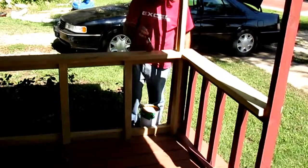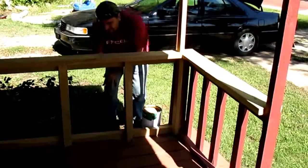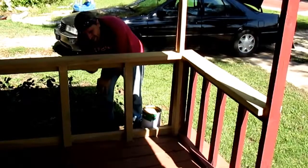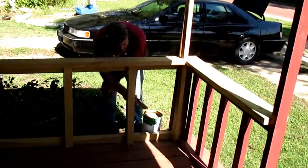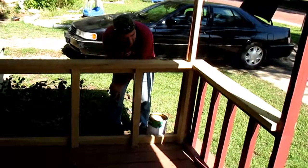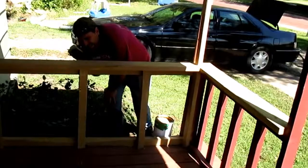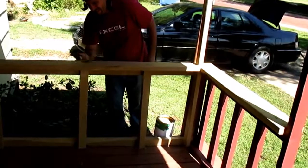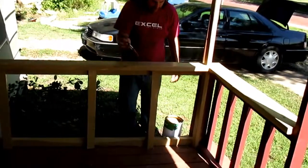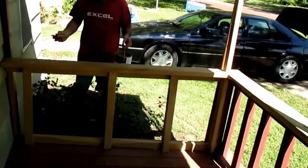See this second cut here? You can tell now. Look at that. Looks better on the outside on this side. Nice breeze. Poor rose bush. Took 2 years to grow back and I'm smashing it.